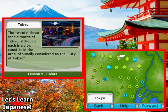So Tokyo, the 23 special wards of Tokyo, although each is a city, constitute the area informally considered as the city of Tokyo. So I didn't know that. Thought it was all just one. It's kind of just a metropolitan area, but I guess each one is considered its own city. That's fun to know. Okay, well, let's learn some numbers, shall we?